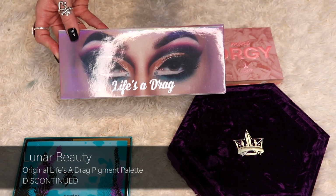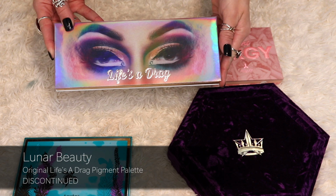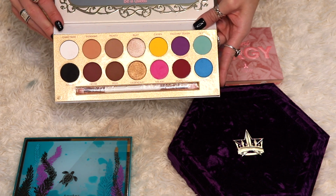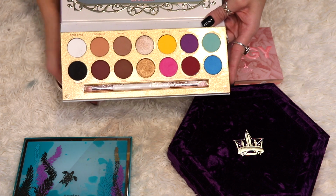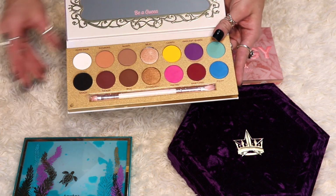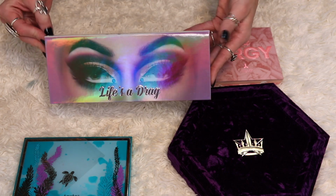This is Lunar Beauty's first palette. This is the original Life is a Drag palette, and I do have the new one. Because I have the newer one, I am going to declutter this one because the quality in this one is absolute garbage compared to the new one. I also just don't see the point in keeping this palette because it doesn't hold great memories for me. But also, I'm not a Manny MUA fan, so I'm decluttering this.